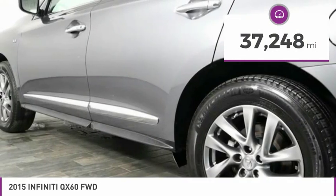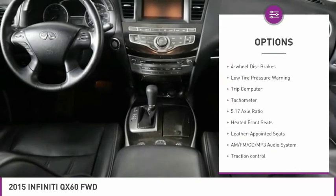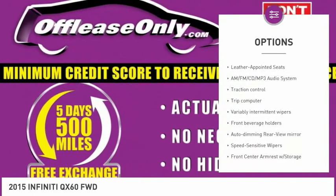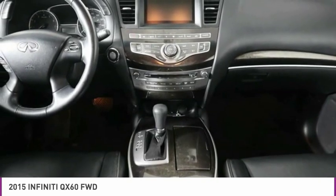Here are some of this vehicle's great options: electronic stability control, alloy wheels, power liftgate, brake assist, traction control, fog lights, four-wheel disc brakes, low tire pressure warning, trip computer, tachometer. Drive away with a great deal on this vehicle.